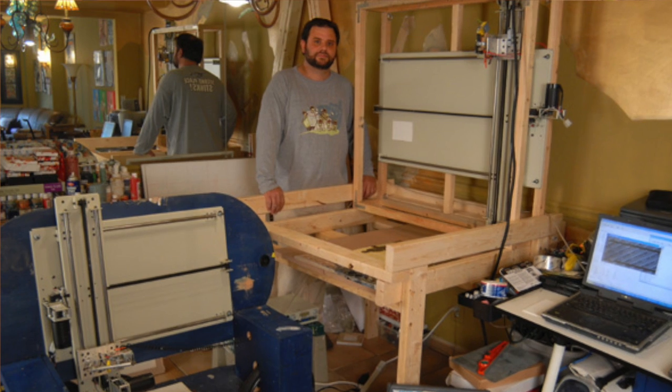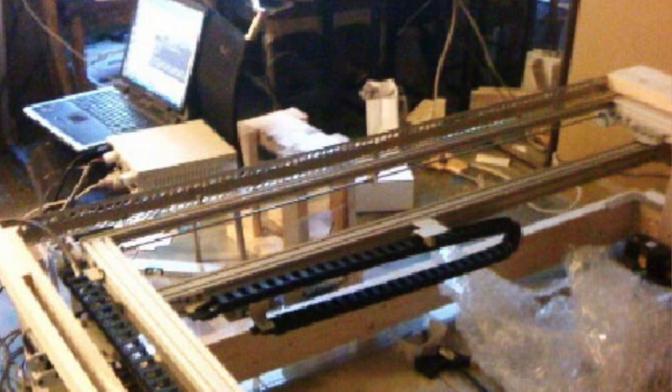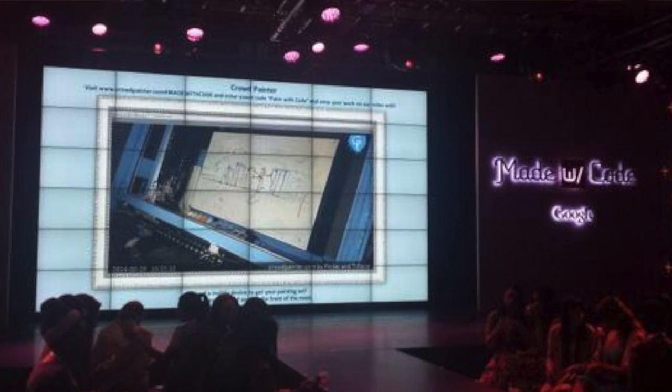It is the fifth painting robot that I've designed in the last 10 years and was built upon lessons learned from the first four, the most successful of which was CrowdPaintr, a painting robot that was shortlisted in Google's International Dev Art Competition and featured on the main stage of its Made with Code launch event.